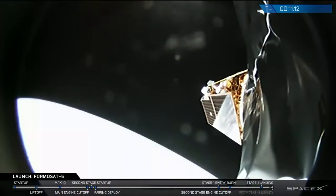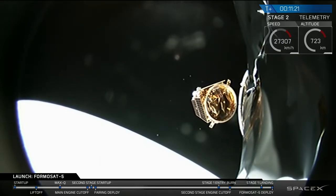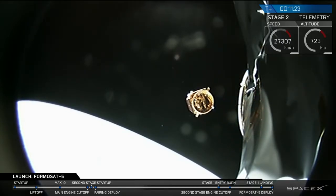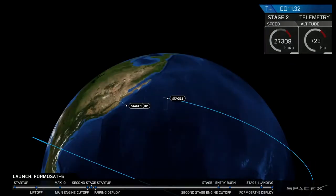Now there's still the main mission, payload deploy, coming up any second now. Formosat 5 spacecraft into low Earth orbit. That's a beautiful shot there. And with that, that brings Falcon 9's job to a close today, and also signals the end of our webcast.